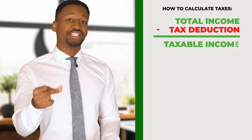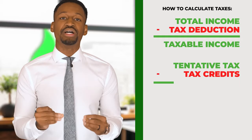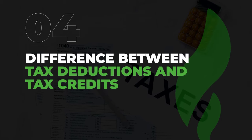Anyway, to simplify how you calculate your taxes, you would take your total income minus all your qualified deductions to get your taxable income. Then you will get a tentative tax owed, because before you get to your final tax, you must also factor in what is called tax credits, which is why we need to talk about number four and note the difference between tax deductions and tax credits.